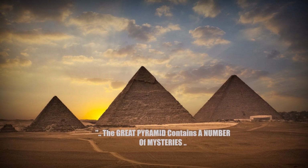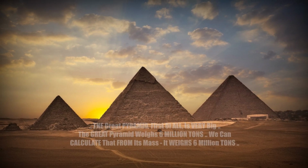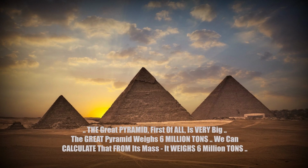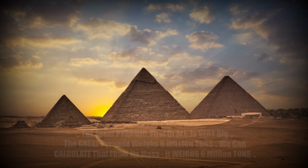The Great Pyramid contains a number of mysteries. The Great Pyramid, first of all, is very big. It weighs 6 million tons. We can calculate that from its mass.